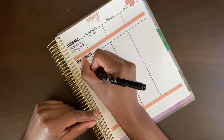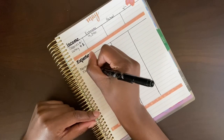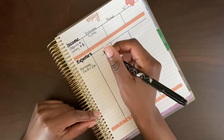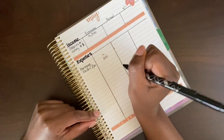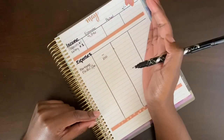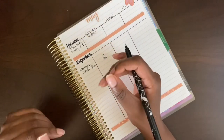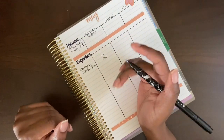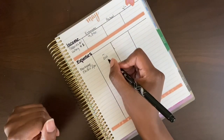Next, we're going to go to our electric and gas. Our electric and gas bill is combined, and that runs us around $200 every month. Not even around 200, I think it's less. I just like to overestimate just in case, because we've had electric bills from $85 to $189. So it just varies. So I just like to be better safe than sorry.